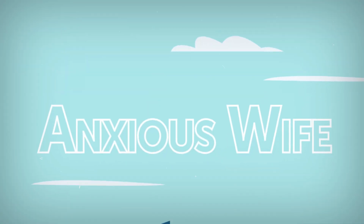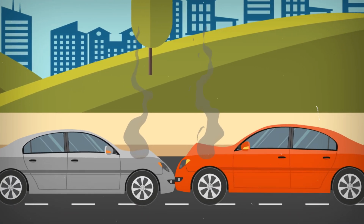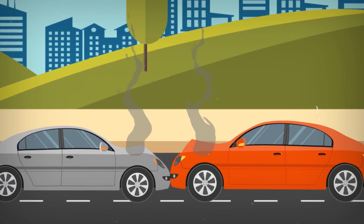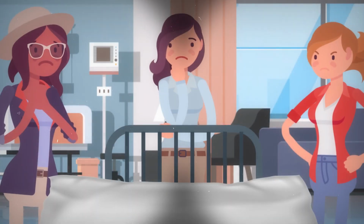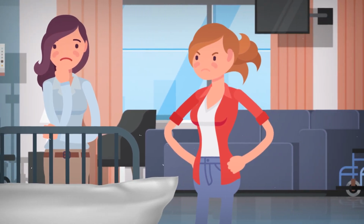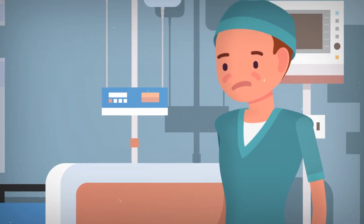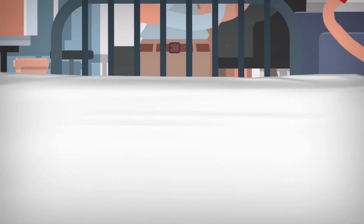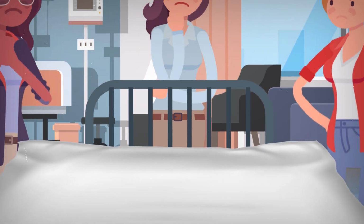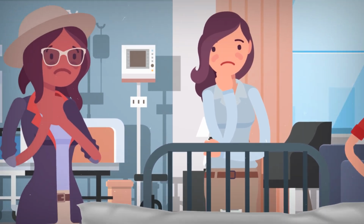9. Anxious wife. Ryan got into a car accident. He was badly injured and lost his memory. The man was rushed to a hospital. When he came around in his room, he saw 3 young women near his bed. The doctor informed them Ryan had to stay there for at least a week. Unfortunately, the poor man couldn't remember who the women were. Each of them claimed to be his wife.